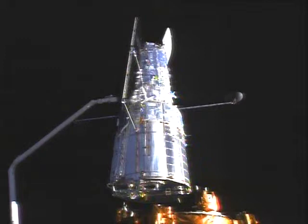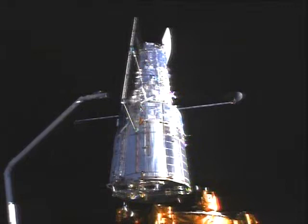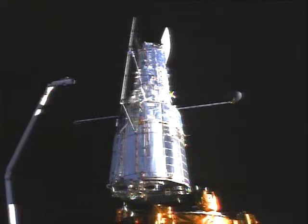The robot arm backing away from the Hubble Space Telescope. Applause in the Space Telescope Operations Control Center. The refurbished, more powerful Hubble Space Telescope flying free once again, ready to resume its voyage of discovery.